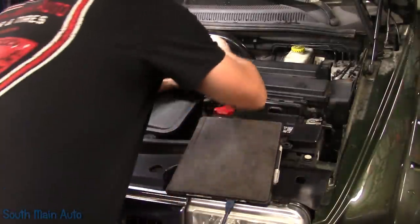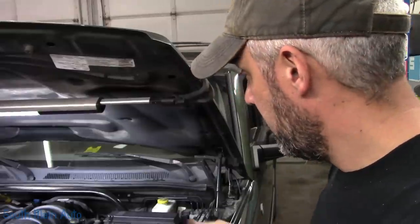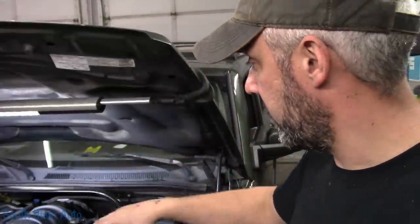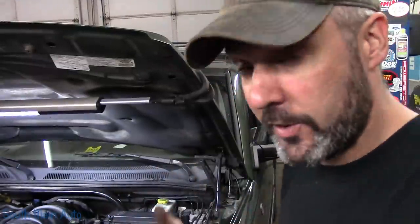I just want to quit and go home. Honestly, I really don't know what to say at this point because now it's running perfectly. We've done nothing. Like I said, we verified the circuit. Does that solenoid work? It does. Does it command it on? It does. Does it physically move? It does. Cleared the codes.